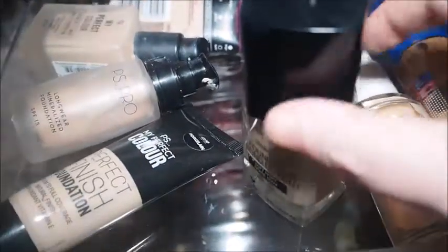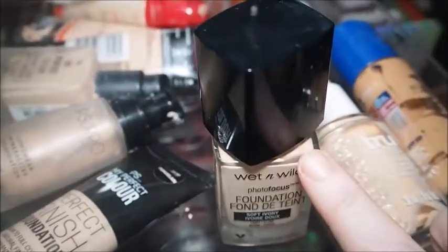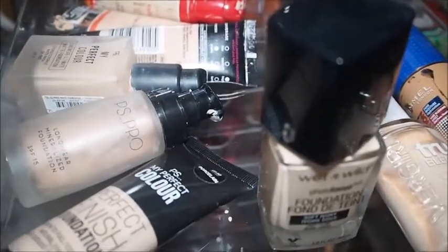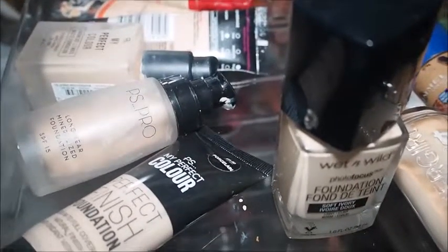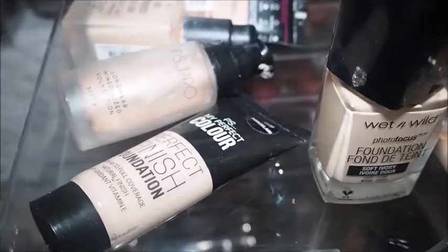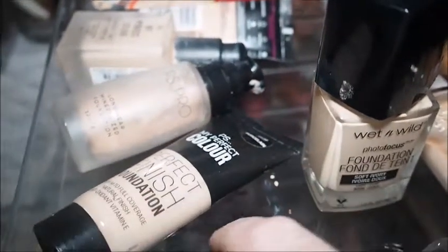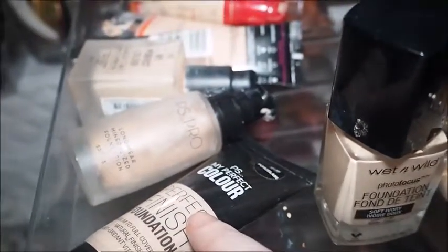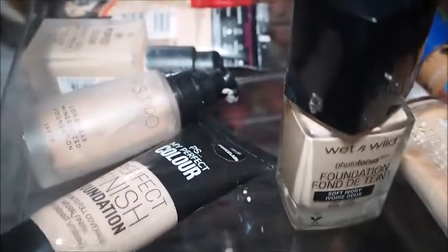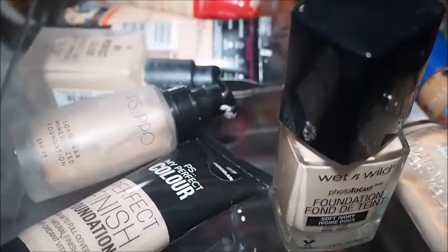And you can get foundations at this price. I mean, it's $4.99. You can get foundations at that price that do come with a pump. Collection do one around the $5.99 mark that goes with the 16-hour concealer I've got, which is fine, because it comes with a pump. And all these Primark ones as well are between the £4 and £5 ones, and they come with pumps. So yeah, it is a bit of a complaint and a bit of a rant, but I'm just going to use it up and never repurchase.